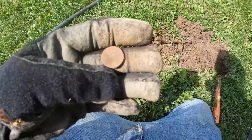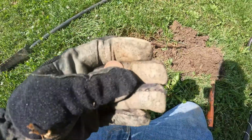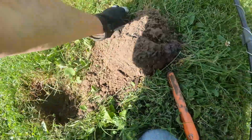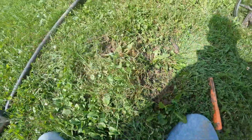Well, I'm just not going to get out of the silver cold spell. All I've had was that silver ring and a couple Coinstar finds. Another wheat penny. Let's keep going.